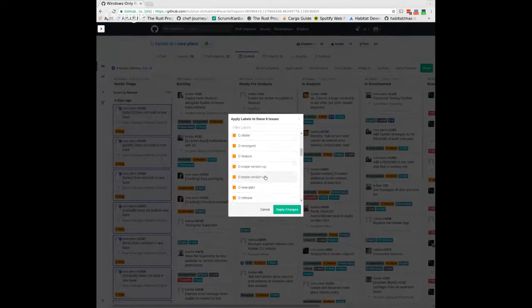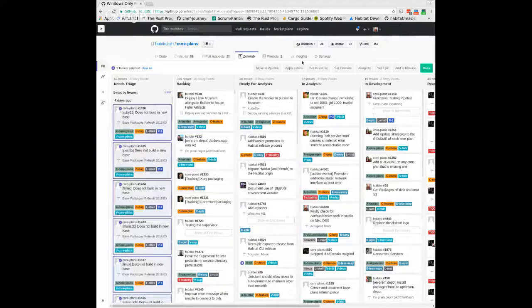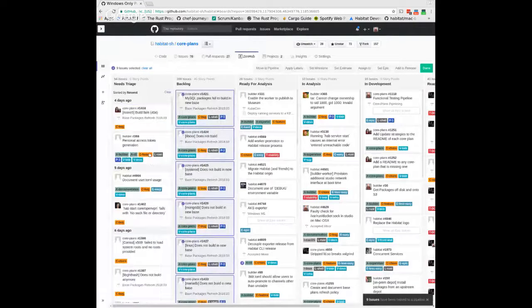It's already labeled as a bug. It's going to be some shell. And it's going to be core plans. Bingo, look at that. Then we can just move it over to the backlog. Done. Beautiful. Oops, now I need to figure out how to, there we go.